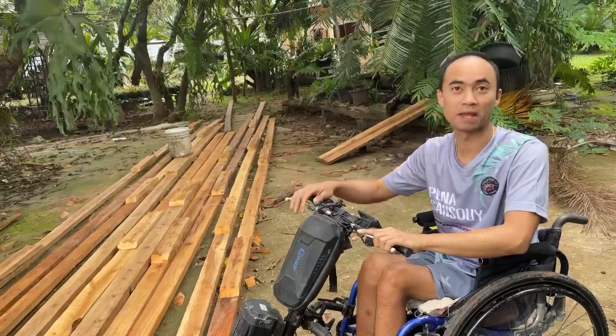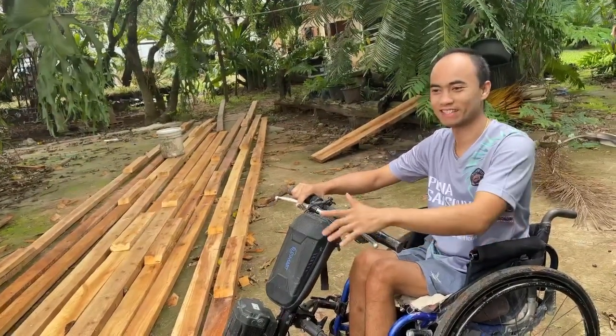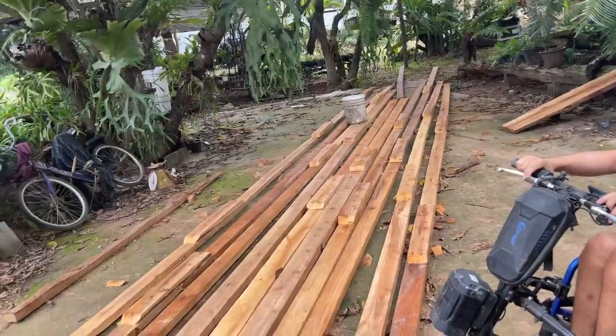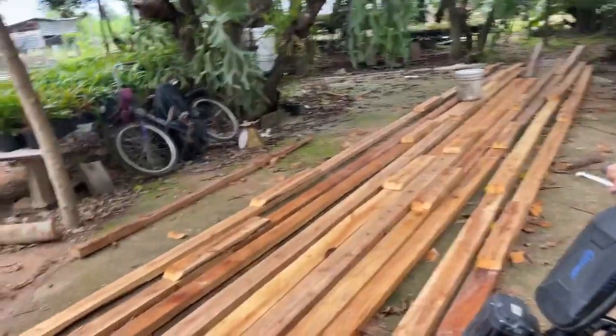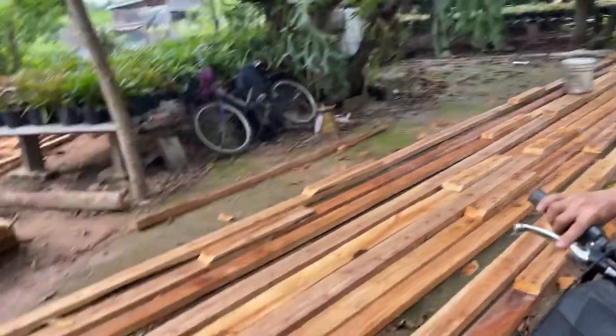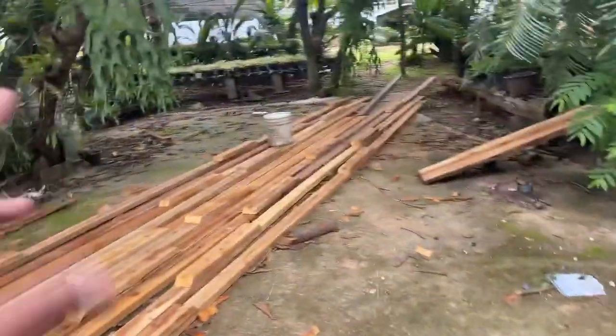Wow. So all this timber he's grown for over 10 years before he can use it for any convenience on his farm.